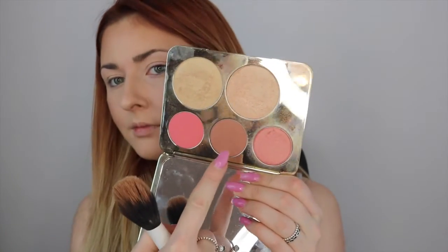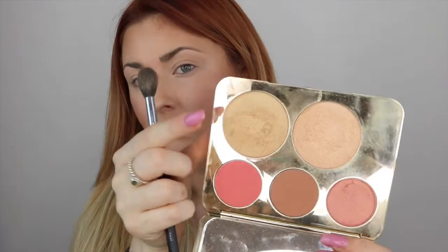Here I'm using the Becca Jaclyn Hill face palette, and I'm using the blush Amaretto just with a stippling brush because I don't want it to be too intense. This is the Real Techniques stippling brush. And then I'm just mixing Prosecco Pop and Champagne Pop. Prosecco, as you can see, is very yellow gold, so I was like, this doesn't really go with my skin tone at the minute because I'm not that tan. So I just go over the top with Champagne Pop, and it makes a really nice light gold colour.